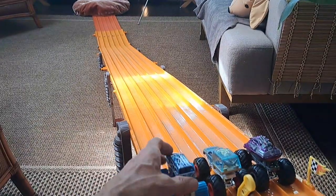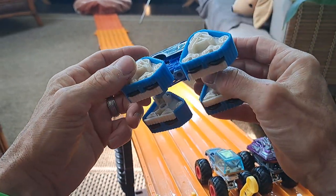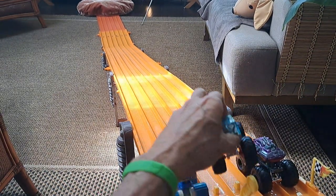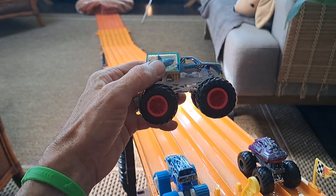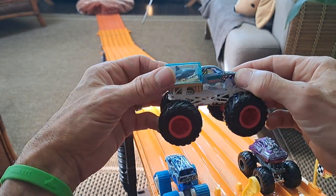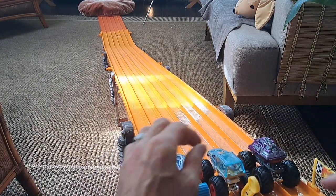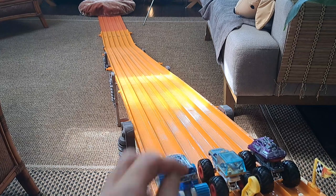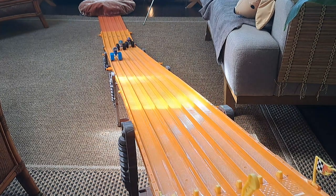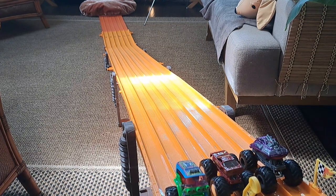All right, so in our next race, we are going to take the ice track vehicle, see how these do in the race compared to actual tires. And then we're going to take the Shark Transport Crush Delivery monster truck versus Zurg. So everyone get ready for this exciting moment. And here we go. And Zurg wins again. Can anything stop the evil Emperor Zurg?